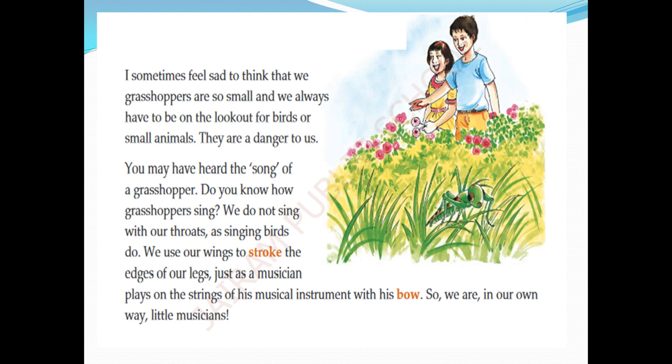You may have heard the song of a grasshopper. Do you know how grasshoppers sing? We do not sing with our throats as singing birds do. We use our wings to stroke the edges of our legs just as a musician plays on the strings of his musical instrument with his bow. So, we are, in our own way, little musicians.